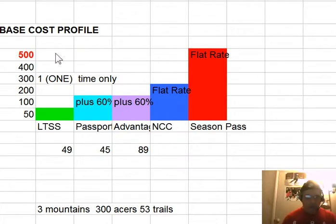We have a base cost profile, and this is the Learn to Ski or Snowboard package. It goes for $49. It's one time only. Basically, it's your first lesson to get you out there, see if you like it. At the end, they usually offer the passport, which is an additional $45. And what that does is give you 40% off for your rental and your lifts. I think they throw in lessons. And they basically, for the $45, give you another free pass. So it's kind of like a net sum of zero. It's great to start out with.